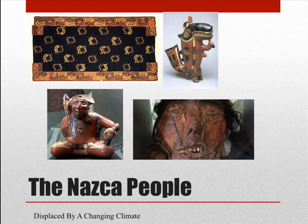The Nazca people were capable of making very intricate and detailed textiles, very beautiful pottery. They also had a very bizarre to our sensibilities habit of carrying around the heads of dead people with them. You can see this in this sculpture here, and here's an actual head. It's not known why they carried the heads around.